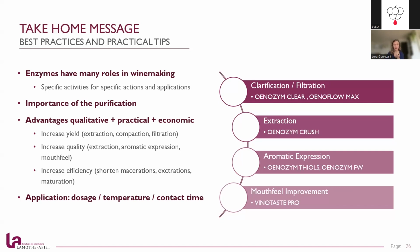In terms of extraction, we have one enzyme that works for white, rosé, and reds. You can use the Enzyme Crush, very efficient, you can benefit from it a lot. For aromatic expression, so releasing more aromas, you can use Enzyme Sales if you want to focus more on freshness and thiols, or Enzyme FW for more terpenes and norisoprenoids. And for mouthfeel improvement and aging, so for more lees work, you can use the Vinotaste Pro.